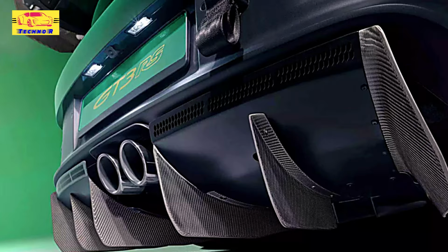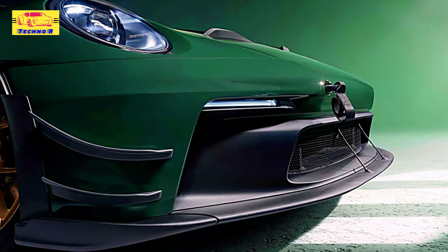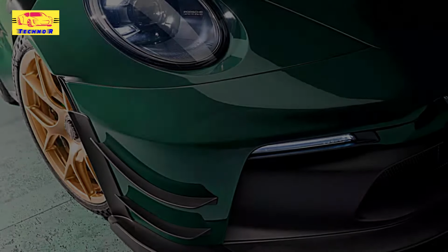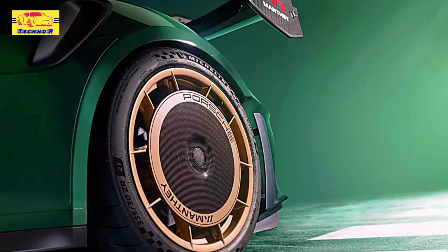The most jaw-dropping upgrade is the staggering amount of downforce this customized GT3 RS can now generate. At a blistering 177 miles per hour, the Manthey kit produces over 1,000 kilograms, more than a metric ton, of downforce, outpacing some of the world's most advanced hypercars. For context, cars like the McLaren P1 generate around 600 kilograms of downforce at a lower speed.